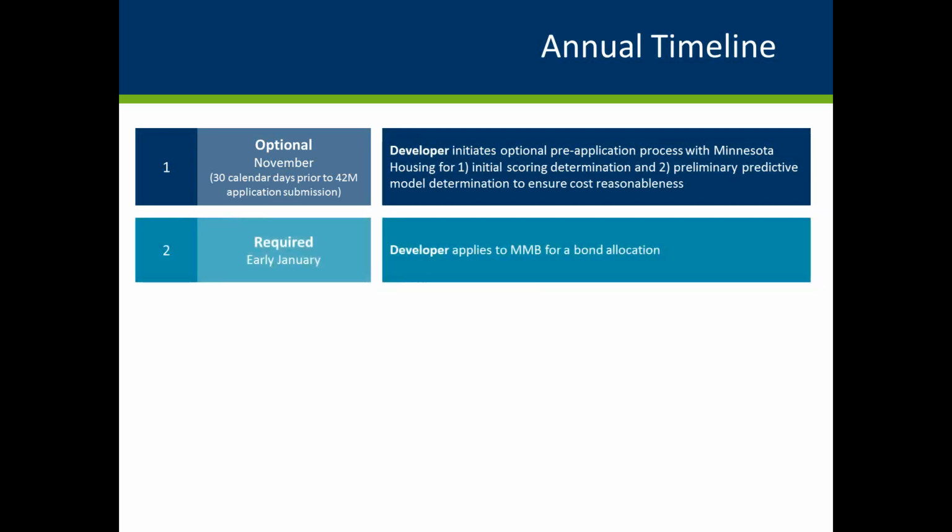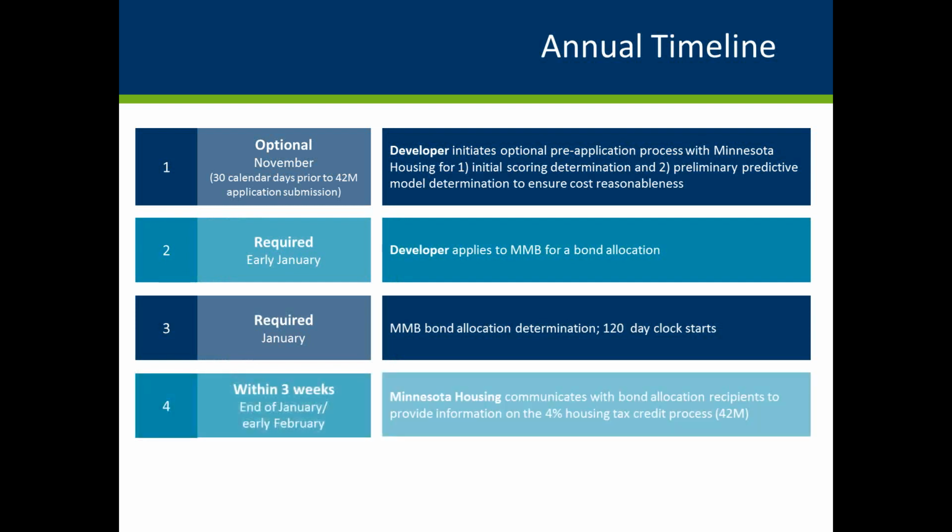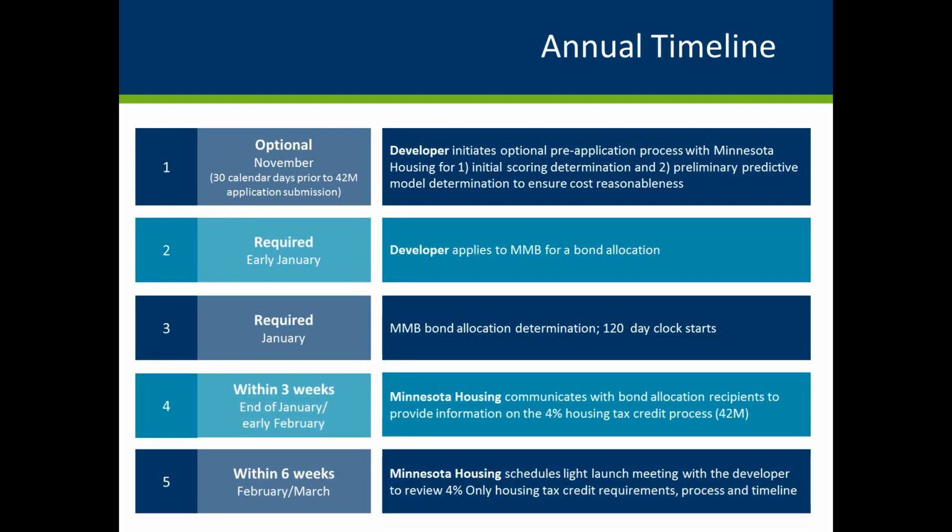In January, the developer applies for bond allocation from MMB. And then once that allocation is received, the 120-day clock starts. Within the next few weeks, around the end of January, beginning of February, the agency will send out communication providing information on our 4% tax credit process. And within 6 weeks, around February or March, the agency will send out correspondence to schedule a light launch meeting.